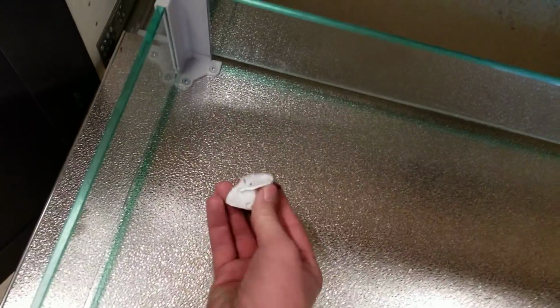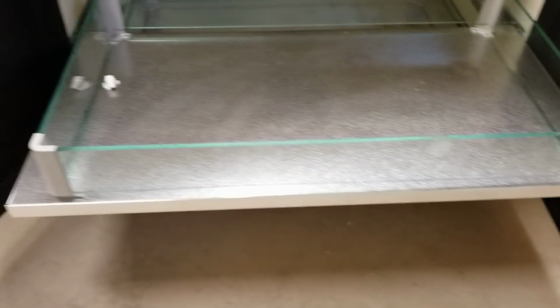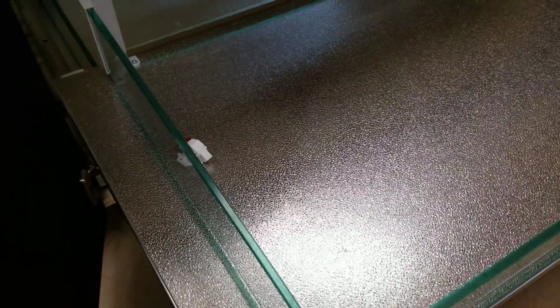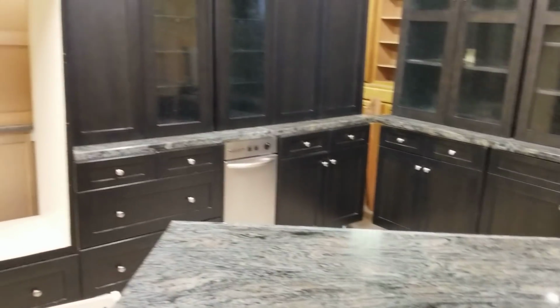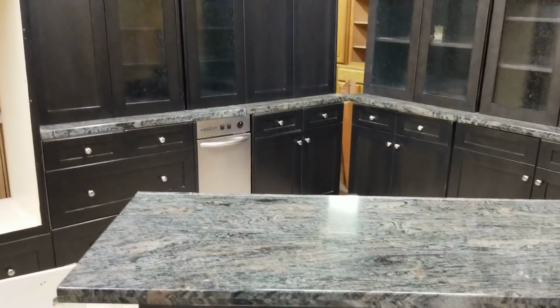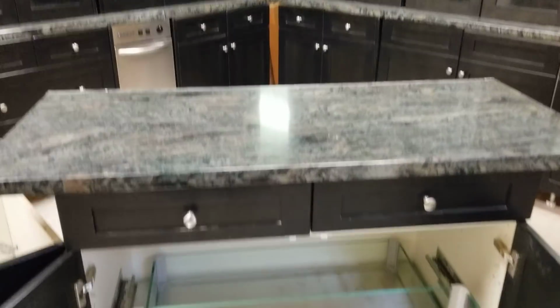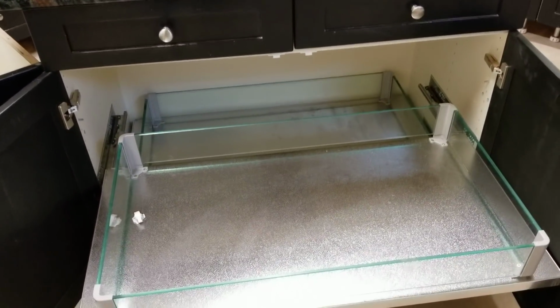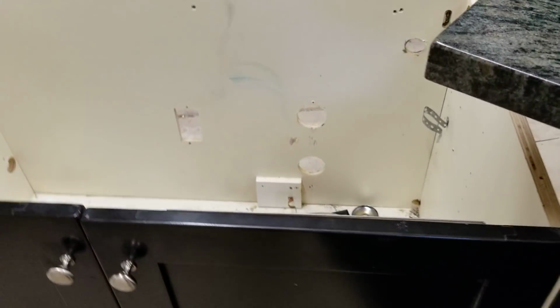Oh, this is a child protection lock. But look at these rollout trays. These big metal trays with these glass sides on them. Very sturdy and an industrial feel. So with the espresso shaker look, it's very modern, very sleek. And these pullouts are something else. I've just never really seen anything like them. There's some huge ones right there.